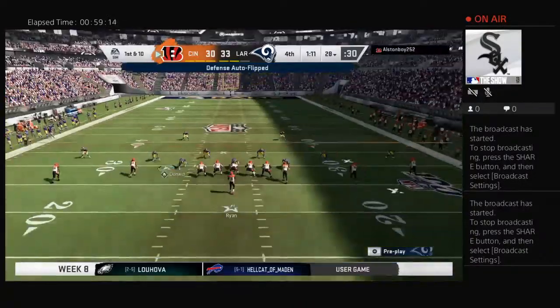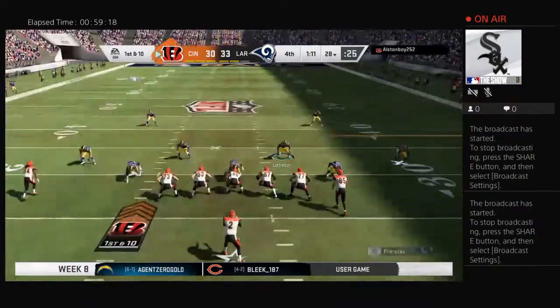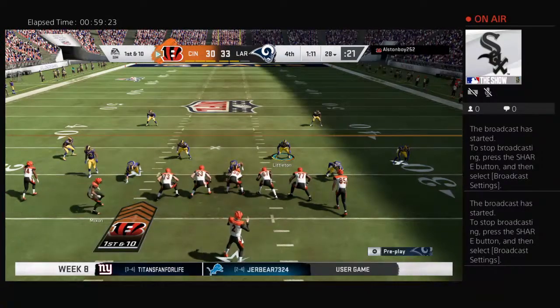The Bengals drive about to get going. They're only in need of a field goal, a decent amount of time on the clock. So tell me if I'm wrong. You don't have to be too panicked here. No, not at all. I agree with you.